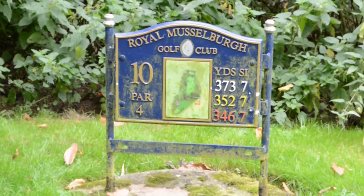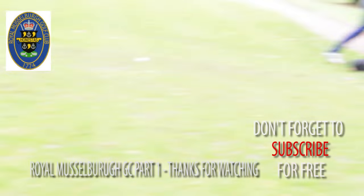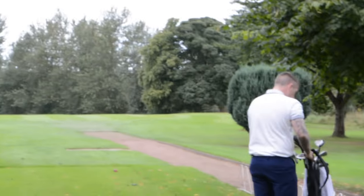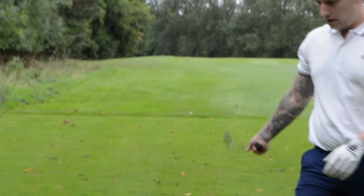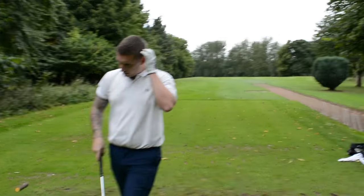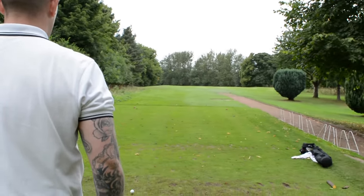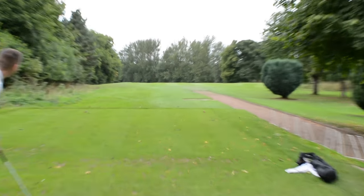I'm at Royal Musselburgh Golf Club, as you can see today, playing 18 holes here with my man Ben. We've travelled up this morning, a 4-hour drive to get here, so we're going to have a 9-hole match now. Currently all square, we're still playing from the front nine, so hole 10, 373, dogleg right to left. What are you going with, Ben? 4-iron. Straight down there, guys, and then it goes down the hill.